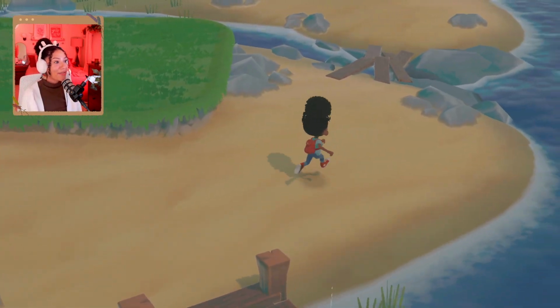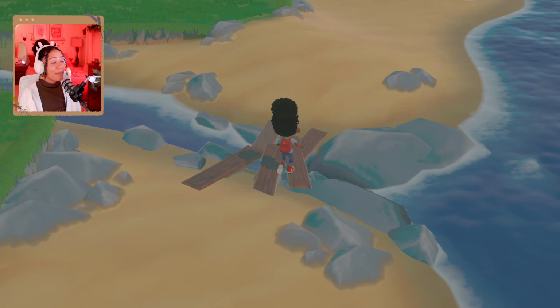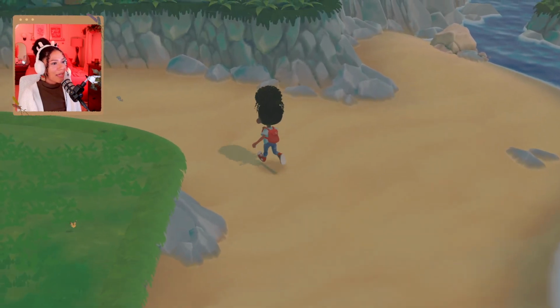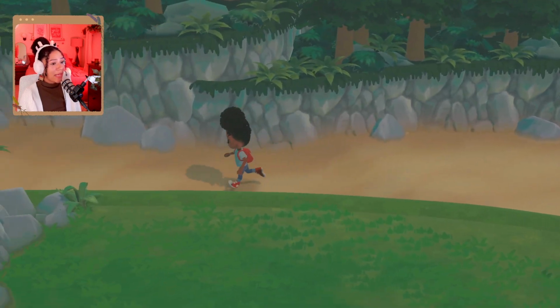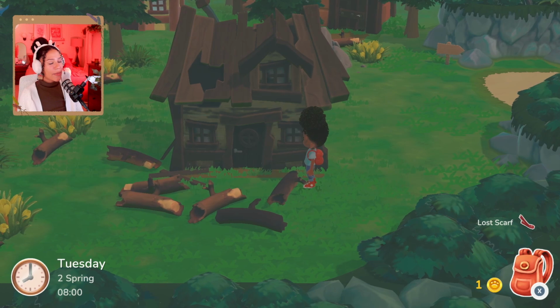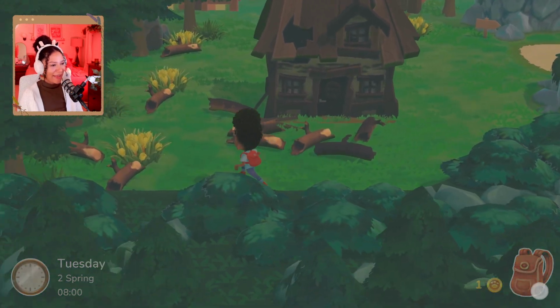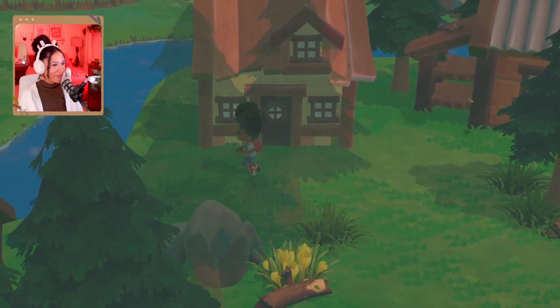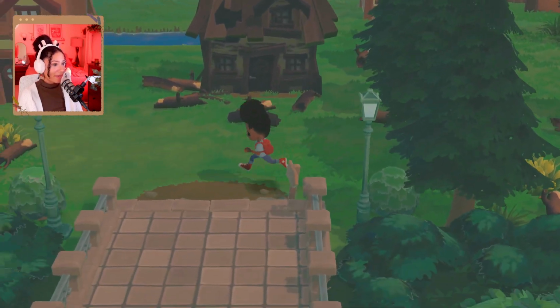I'm not gonna follow the directions. I'm just gonna explore because it's fun. And you know what? I love when a game lets you do that, okay? I love when the game's not like, ooh, you're supposed to be back here doing this specific thing. I just wanna explore. I wanna get the lay of the land. You know what I mean? Sue me. There's a red scarf! See what happens when you just... I would have found that regardless. I would have found that anyways. But we got some clams along the way, okay?